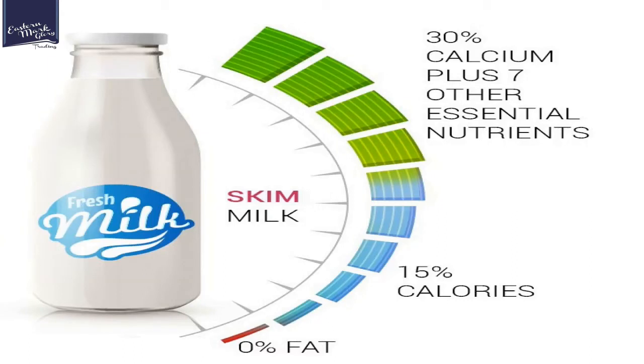Reduced fat milk, also labeled as 2% milk. This has about 2% fat. Some has been removed, but it still has some of the creaminess and flavor of whole milk. Skim milk, also labeled as non-fat milk. The milk fat is removed, so it's fat-free. Skim milk is not creamy.